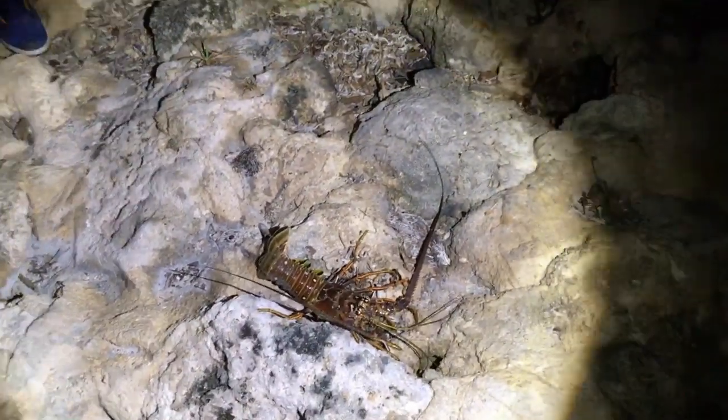Hi, guys. We just got the lobster. Check him out. He's fully flared right now. Unfortunately, guys, it is not lobster season, so luckily for this guy, we're gonna go ahead and throw him back in the water. But we just wanna give you guys a close-up of this lobster right here.